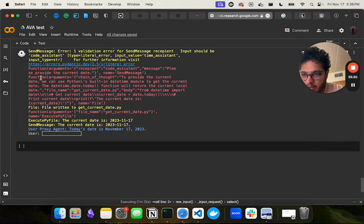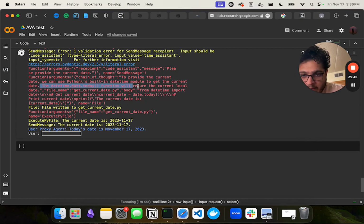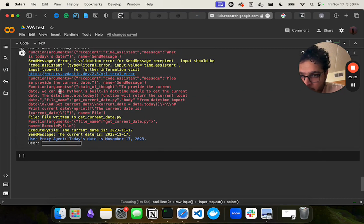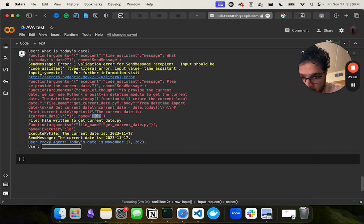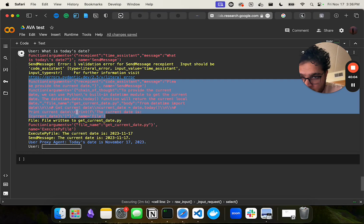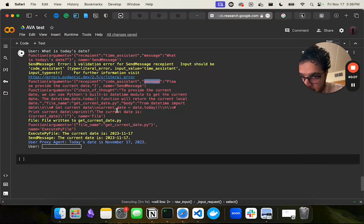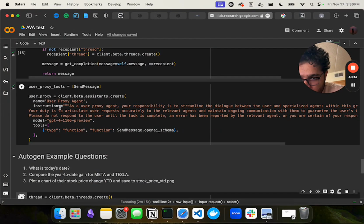Then there's another function called, with function argument chain of thought, to provide the current date with Python's built-in datetime module to get the current date. The datetime function will return the current local date. File name is given, get current date, body from date import. All right, cool. So it seems like the second function that was called was named file. The file was created essentially, I believe, and the recipient is code assistant, message is please provide. So recipient name is code assistant.